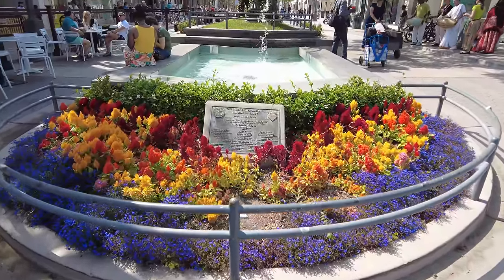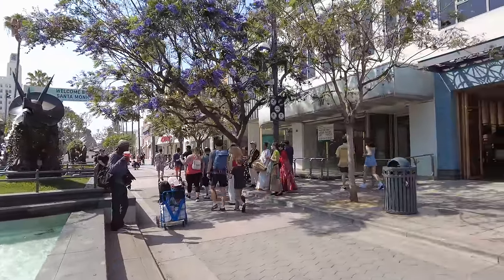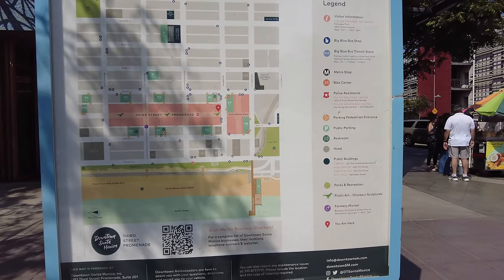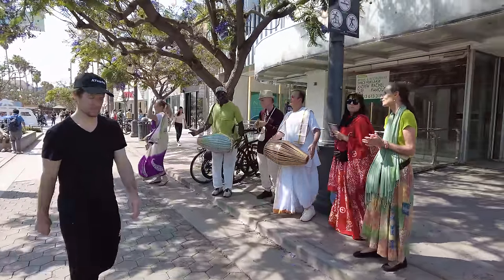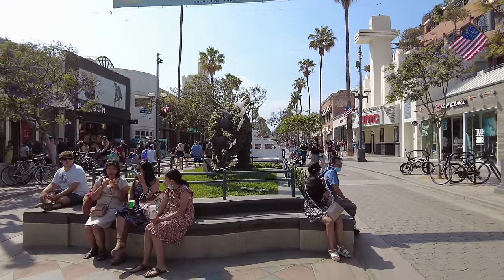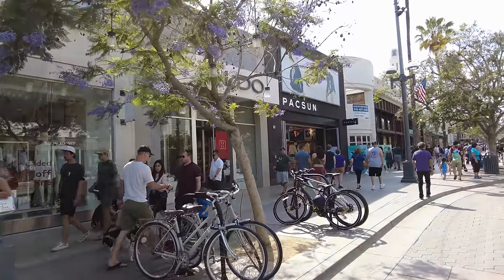Here we are, 3rd Street Promenade, Bayside District. All the bees are pollinating flowers here. Also a Triceratops fountain, which is really unique. And if any of you want to know about the map, welcome to downtown Santa Monica with the legend. This is really neat. Welcome back, Santa Monica sign. There's tons of shops around here. H&M, Somi Somi, which is a taiyaki store. Axon, Aldo.